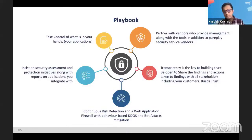Once you know what you have, the next step is to do a security assessment on it. You need to find out, okay, I know these are the applications and these are the services and APIs that I'm exposing. Where is my risk within these applications, and how do I protect against it? So this is the very next step: figure out where your risk is, and where to prioritize your protection or mitigating controls.